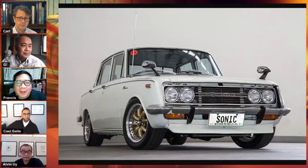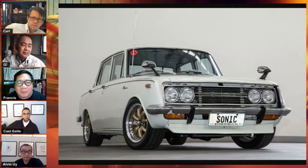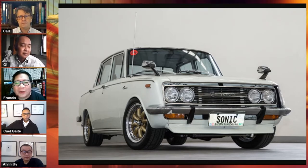So today we are talking about, actually, Francis, why don't you roll us in? What are we talking about today? Yes, today we're talking about this nicely done 1968 Toyo Pet Corona. It's a four-door sedan, which is actually owned by Alex Lim and his son, Sonson Lim. It's a father-son project, which was done way back in 2013.